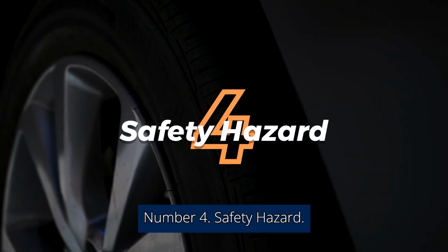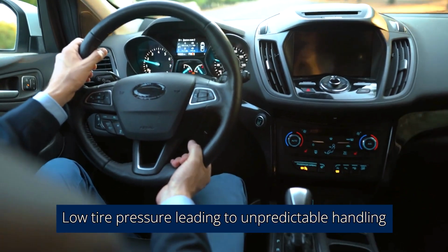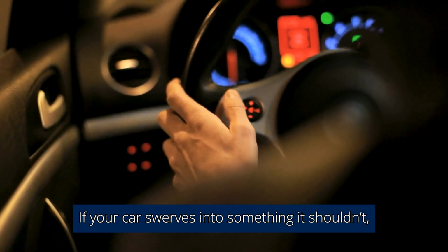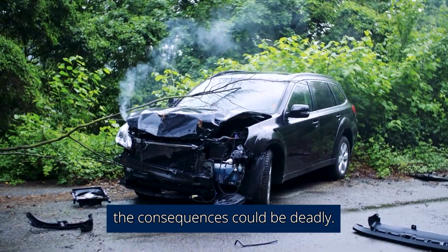Number 4. Safety hazard. Low tire pressure leading to unpredictable handling can cause a serious safety concern. If your car swerves into something it shouldn't, or if you lose control of the vehicle, the consequences could be deadly.